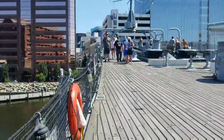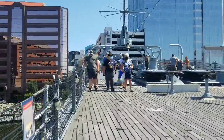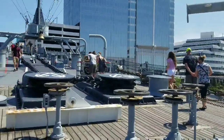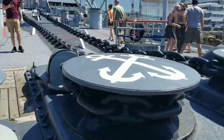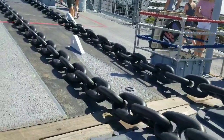And it's interesting that there's a whole incline here to walk to the bow of the ship. Everything's large. Everything. Look at the size of these chains here. Look at that. Something you can't wear around your neck. That's a lot of weight there.